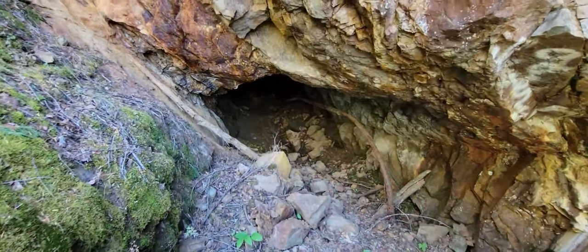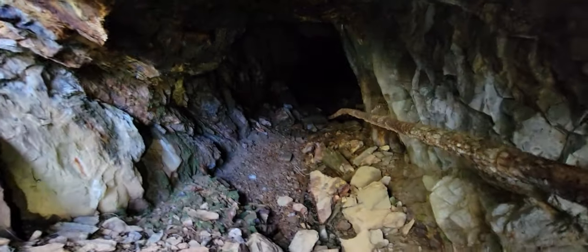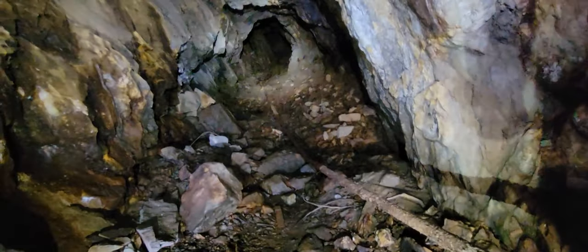Okay, so this one has some low clearance going in, so gotta watch your head, get low here. And again, you see air pipe running down through the mine. A little area they were working on, stoping out by following the vein up there.